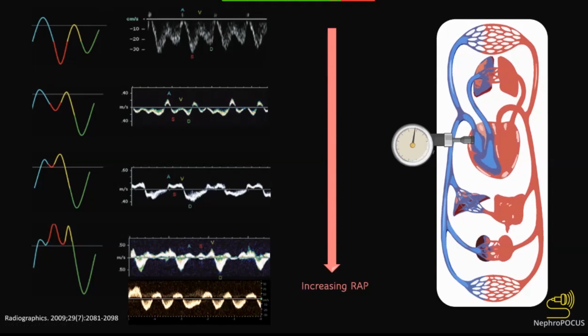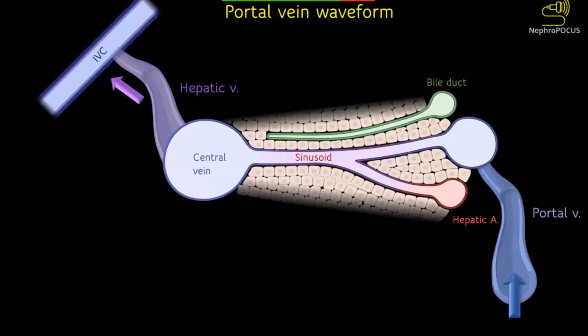Most of the times volume overload is associated with some degree of tricuspid regurgitation, but you do not necessarily need to have severe tricuspid regurgitation to see this pattern. Actually this last pattern was obtained from one of the patients who had mild tricuspid regurgitation, but a lot of fluid overload.